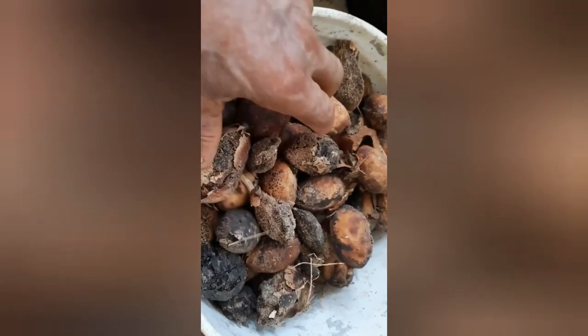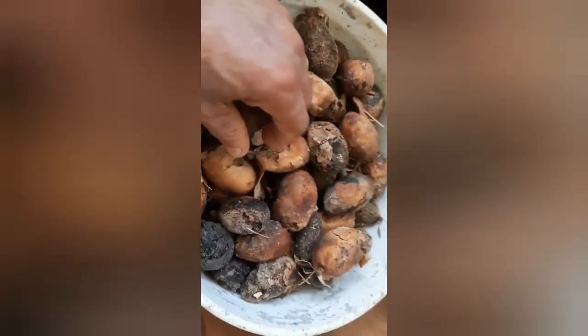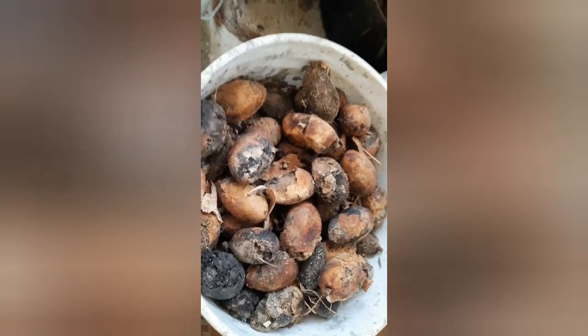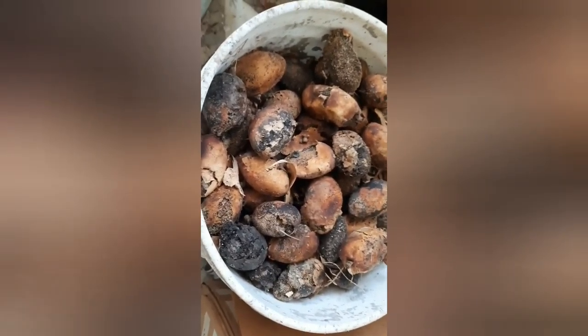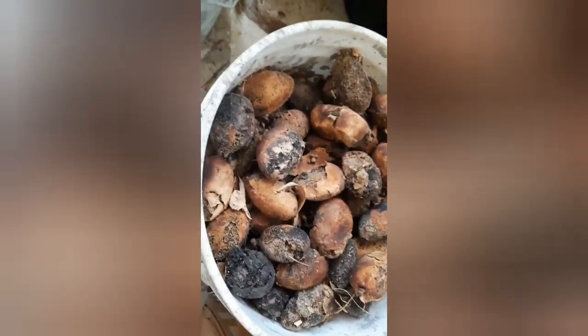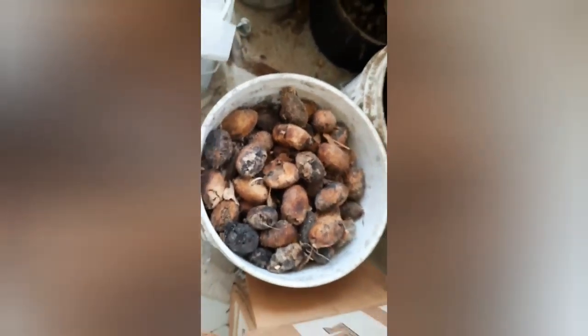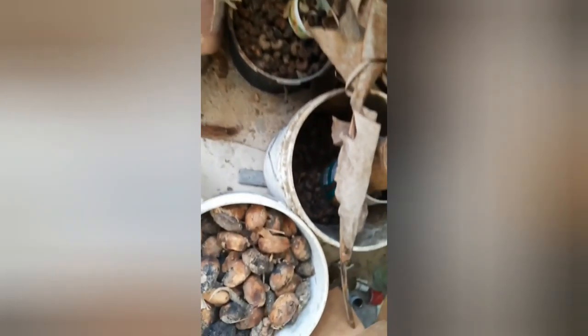So what I usually do, I go and collect all these tanko bean seeds when they fall, and keep them here. And when they dry like this, I'll take a day and sit down and crack open all of them, and I'll have it to share around to my various family members.